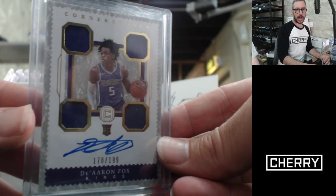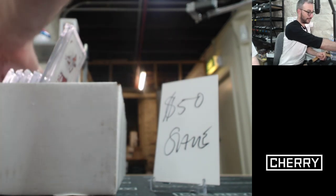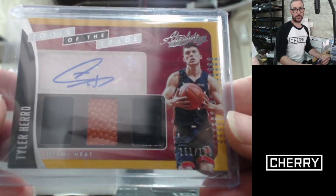Fox, quad jersey auto on card. Oh, wow. Good card. Tyler Herro, absolute rookie jersey auto. Grayson?